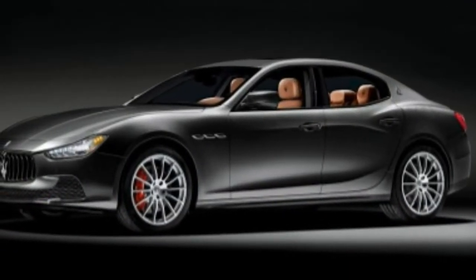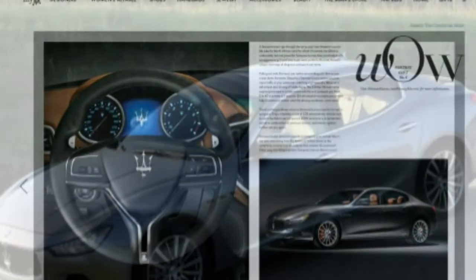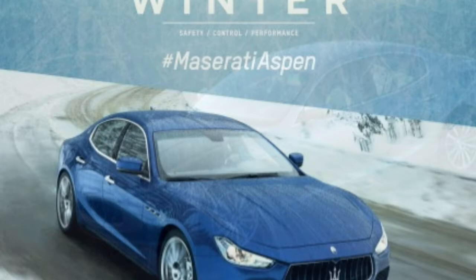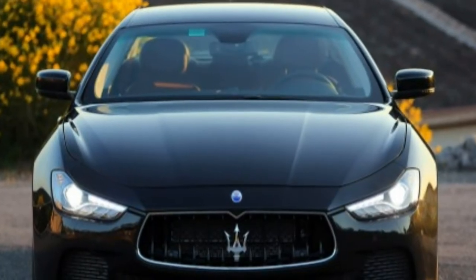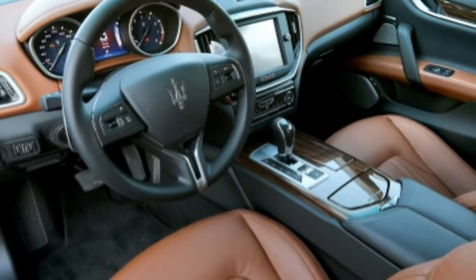For the most part, the 2015 Ghibli is unmistakably a Maserati. Of course, it has the style of the company's Quattroporte flagship sedan. And you won't find any weakness under the hood, either. In addition to its impressive output, either 345 or 404 horsepower, depending on the trim level, the Ferrari-designed turbocharged V6 provides a proper soundtrack when driven hard.